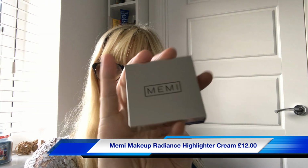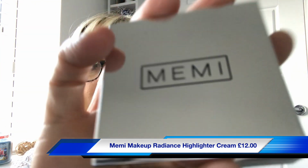Next thing we've got is this by Memi. We've had a few things by Memi already, and it is a Radiance Highlighter Cream in the shade Paradise, and it is 5 grams. Just get it out to have a little look. I think we got a mascara or an eyeliner from them before, and I did actually like the product, so it's quite a new brand to me. It's been introduced through this box, and so far I'm liking it. It's a very mirrored finish. It is a lovely looking finish, and let's open it up if I can. I can't open it. Oh my gosh.